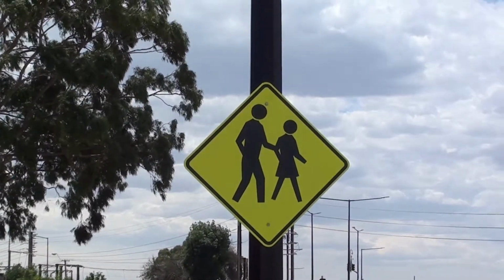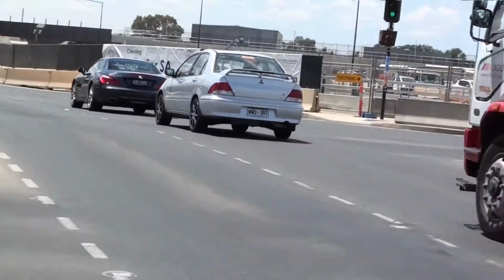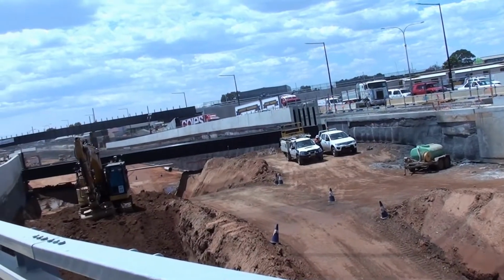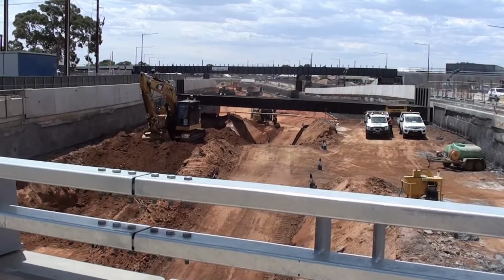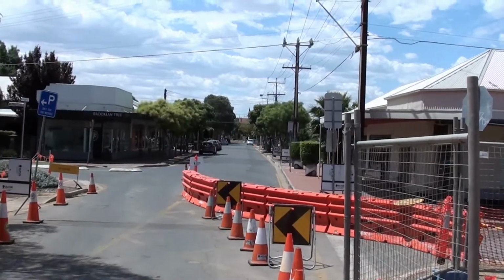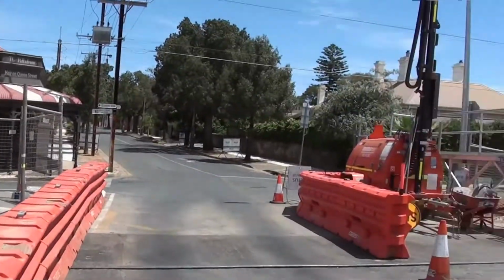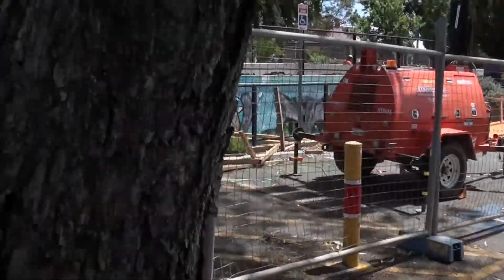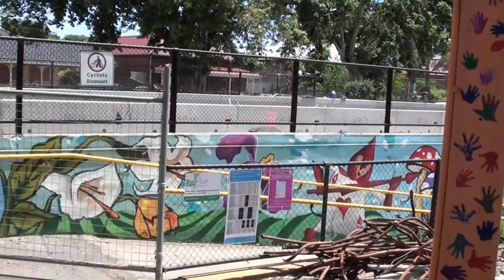The drivers that there are pedestrians. Port Road, South Road. Port Road, South Road, looking north. And the rail bridge over South Road, and they are rebuilding the Croydon Railway Station. The street at Croydon Railway Station, the pedestrian underpass under the railway line is still there and retained in the redevelopment of the Croydon Railway Station.